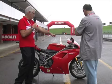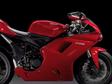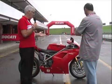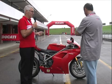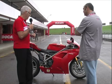The rider through the dashboard has the option to choose 8 different levels of traction control, 8 being the highest or most amount of intervention, through to 1, which is the most minimal, and number 1 is probably what a lot of guys use on the track. 8 is naturally something you can use on the road.